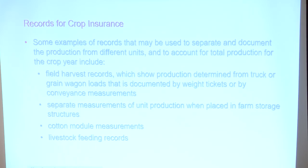Livestock, in terms of feeding records. Even with the Pasture, Rangeland, and Forage policy, yeah, it kicks in automatically, but it's a good idea just as backup that you have some record of maybe what kind of hay you've been feeding them supplementally, or how often you move them through their paddocks. Okay.